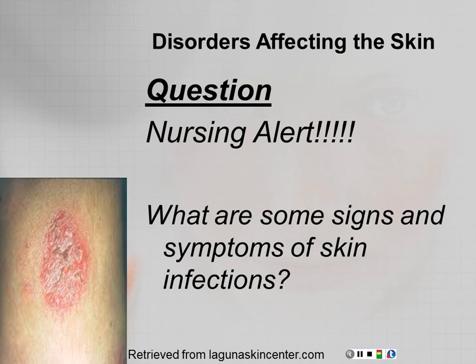What about other signs and symptoms of infection? Has it gone systemic? We don't think just superficial. We want to look systemically also. So you look to see, are there signs and symptoms that the child has a fever or some kind of infection? Have they been exposed to someone else that was sick, like chickenpox or something?